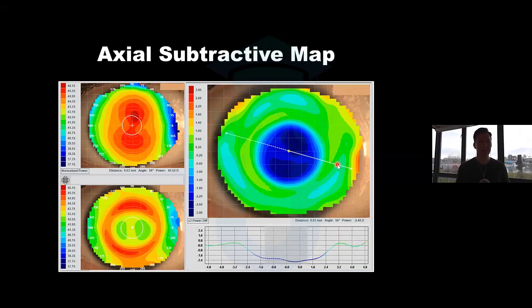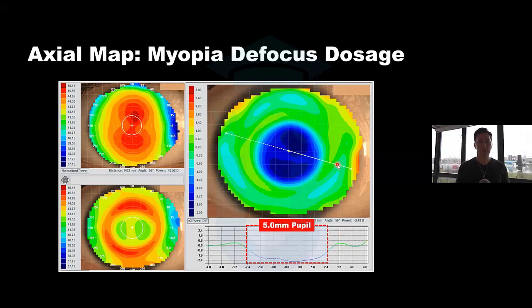The axial map, we said, tells us many, many things. When we focus in on this area of the graph down below, on the 5 mm pupil, what is the apical change? What's the maximum effect in the center? Then what is the effect at the border of the pupil? So what is my flattening centrally compared to what is my flattening at the end of the treatment zone, or really where the pupil border is, ultimately where we want to be. And that difference between them is our signal to slow down eye growth.